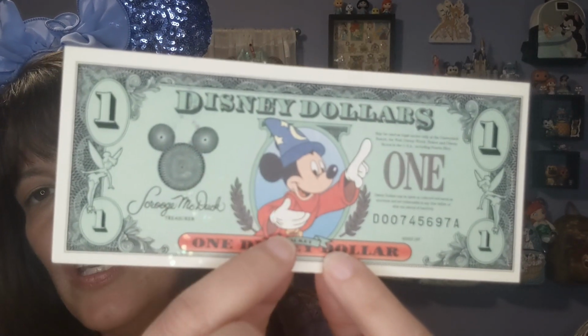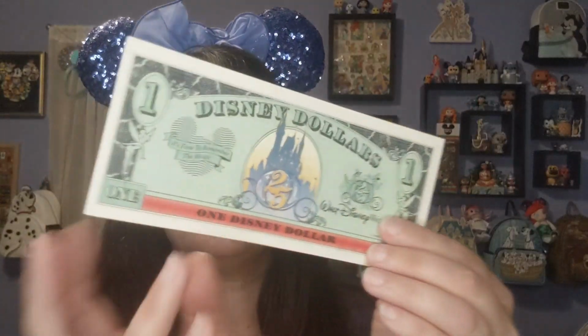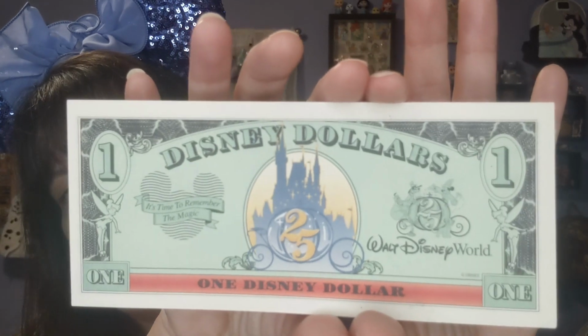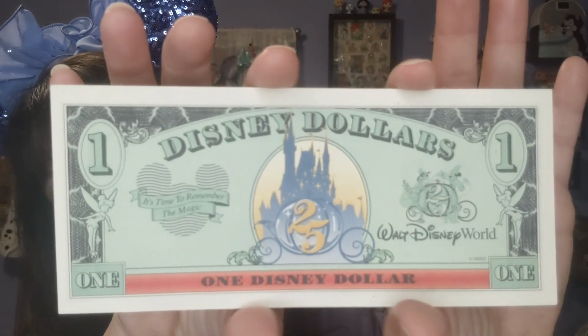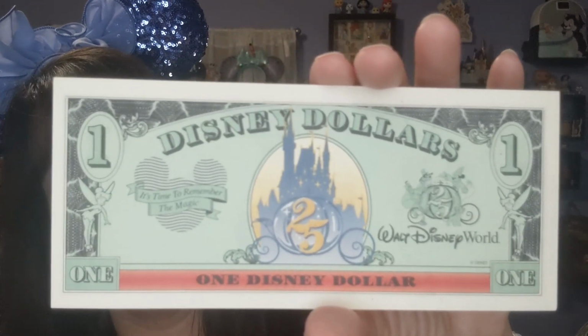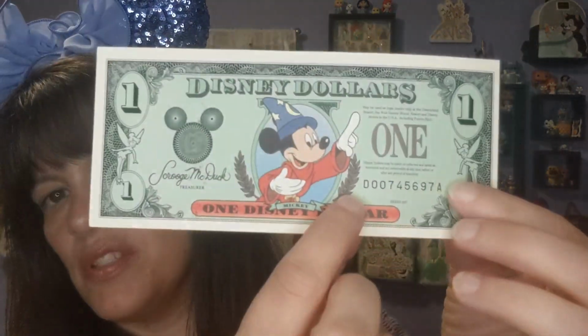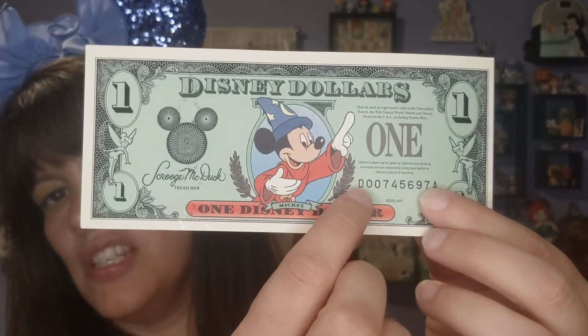It's got Mickey on it. On the back side, this one was actually for the 25th anniversary. So that's when this one was created. But I love this dollar, and it is a D. D, right? Oh, so it's a D. I thought it was an A, but it's actually a D. It ends in an A, but it's a D.